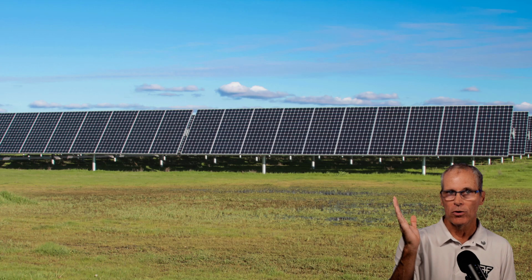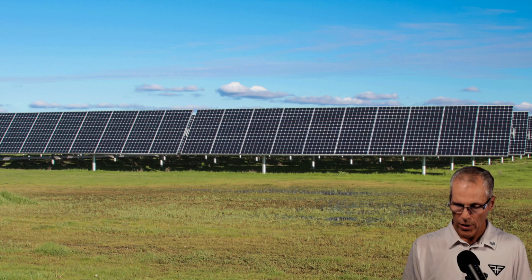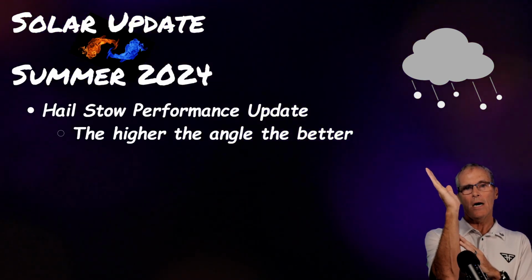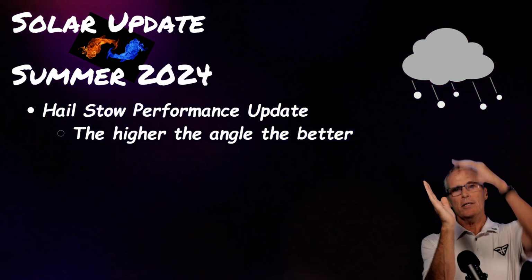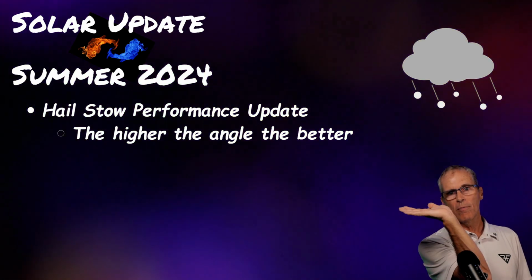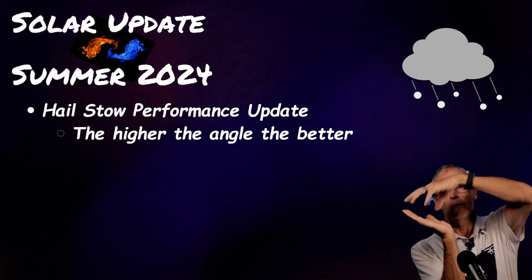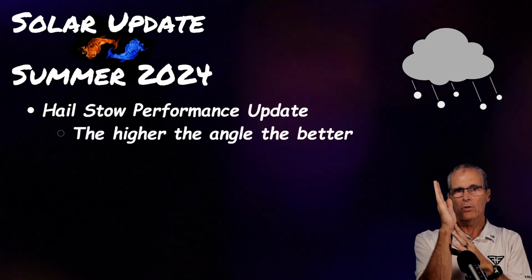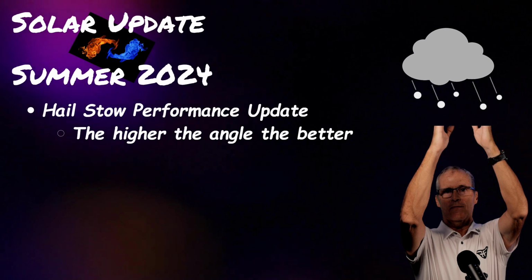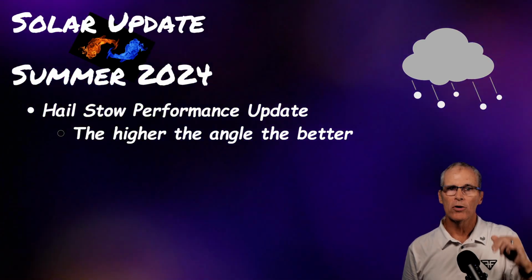The height or the angle that you stow is important. 75 is better than 60 is better than 45. And the reason is that, when the module is facing the sky, it's only the projected area that's exposed to the heavy hail. So in other words, if your module is laying down flat in wind stow, it's completely exposed to all the hail. When you start to stow it and it goes up, the only portion that is exposed is the portion that's facing the vertical.